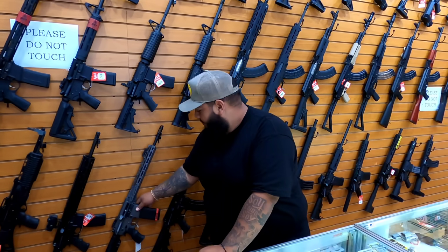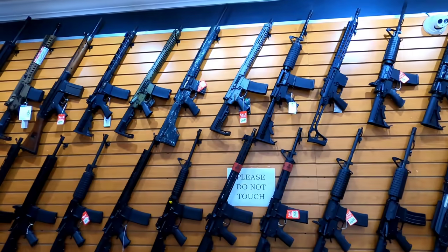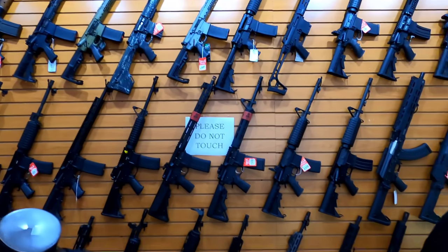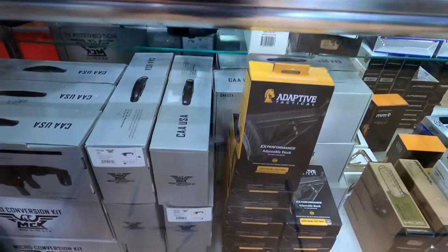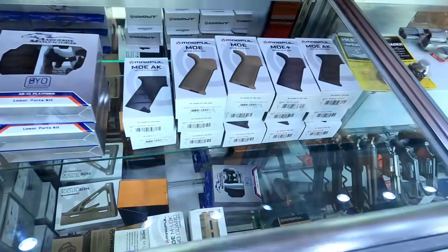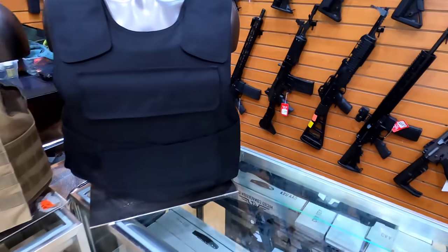They also have a really nice 308. Super cool. Man, and all the accessories. You name it. A little disorganized, but we got them. Anthony, he's inside.